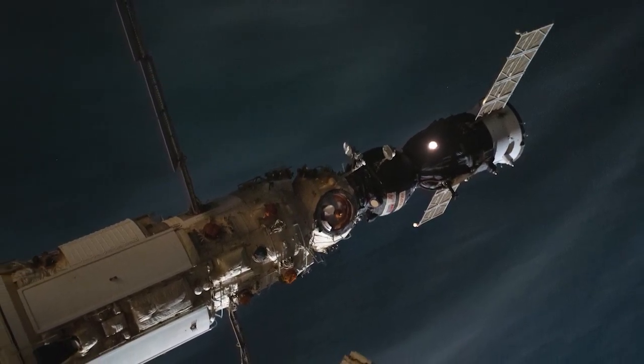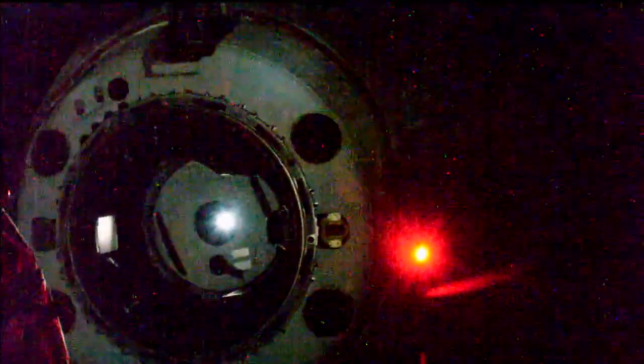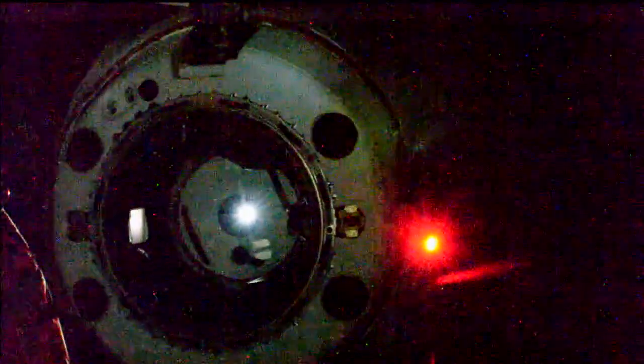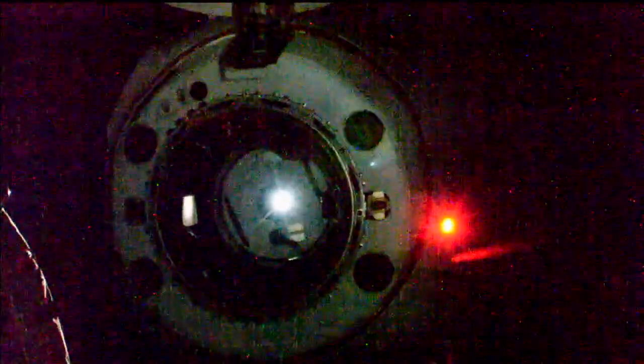Baikonur Cosmodrome in Kazakhstan. Then 2 days later, on Thursday, SpaceX's 23rd Cargo Dragon resupply vehicle undocked from the International Space Station and splashed down off the coast of Florida. The unpiloted spacecraft was loaded with scientific experiment samples.